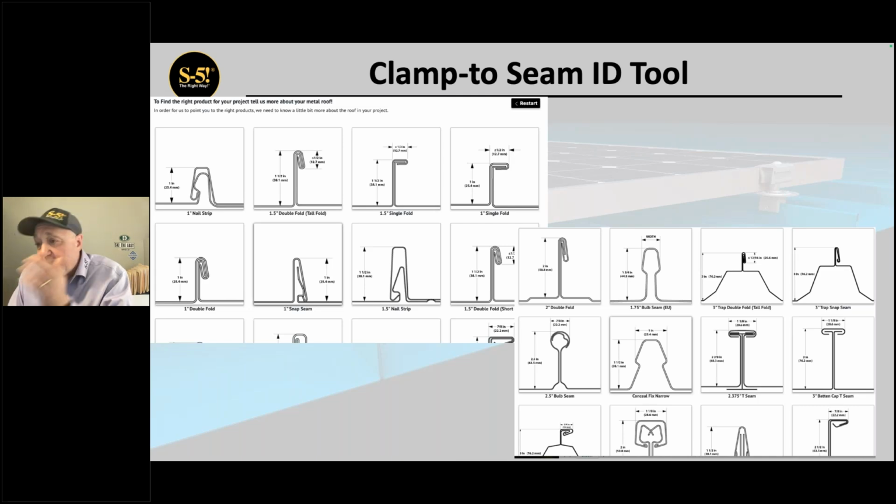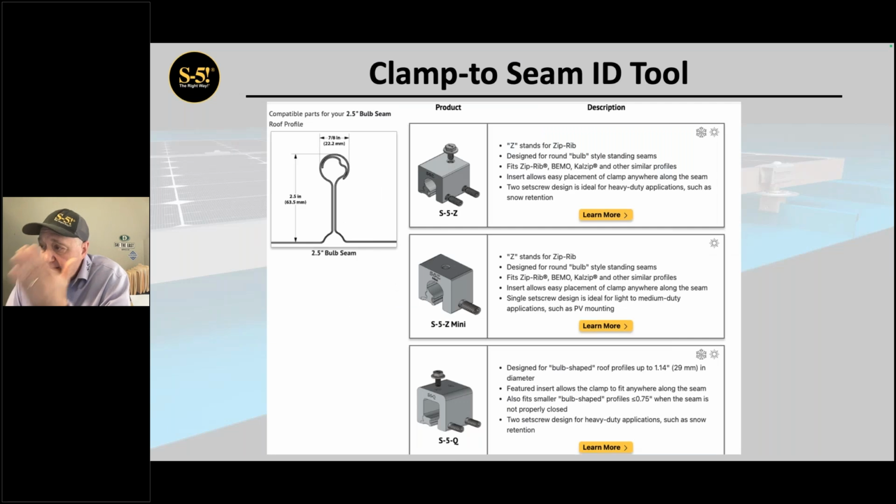And then now you can look, as Matt said, if you have a picture of the roof and a measurement, you can fit it to these. This will also take you to the same space of what's the best fit. So this one is this bulb seam. You have the Z mini, the Q for that.